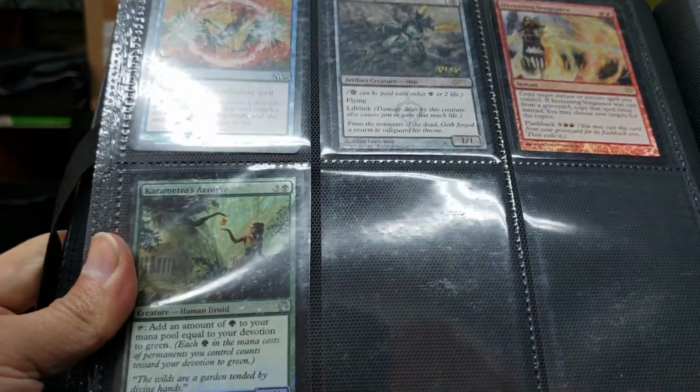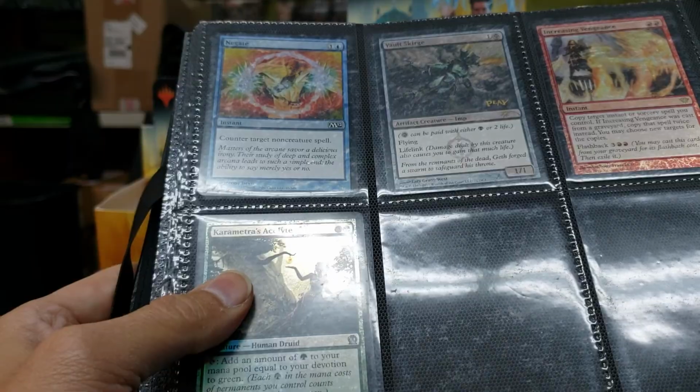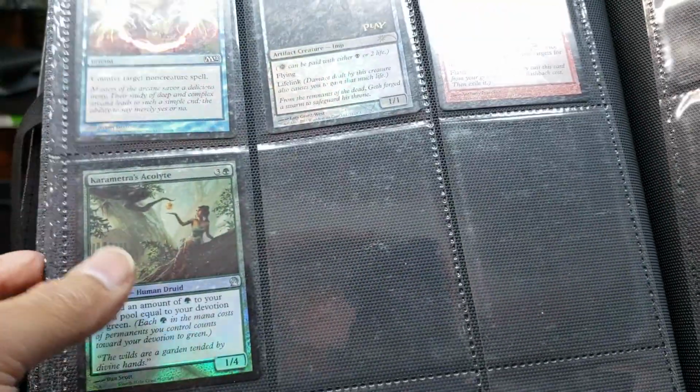And that's it. These are just little foil playables. Sometimes they're worth money. Most of the time they're not. A lot of them are just to bling out your deck.